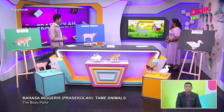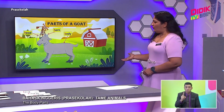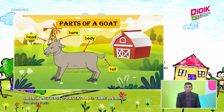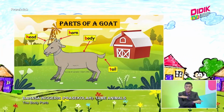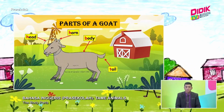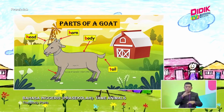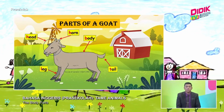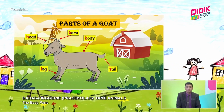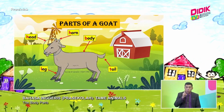Okay, let's look at the next one. This is the body of a goat. And the next one is the? The tail. Okay, the goat's tail is short. Some animals have a longer tail. And the next one is the? The leg. Okay, how many legs does a goat have? A goat has 1, 2, 3, 4 legs.